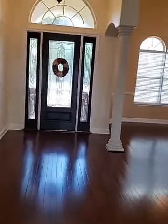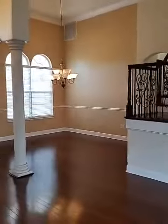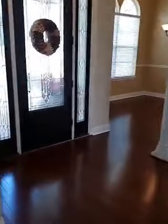So again, this is 639 Whitman Cove here in Longwood. Beautiful 4-bedroom, 4-bath, built in 2005. It is currently listed at $620,000. And it is ready for a new buyer.